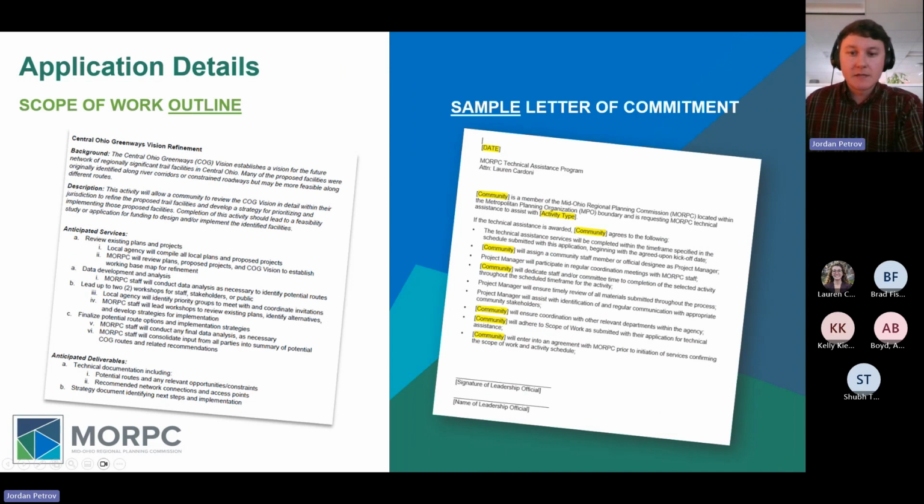So a couple quick notes on those attachments I mentioned. Brief scopes of work are provided in the 2024 program guide for the predetermined activity types. So this kind of serves as a template for you to use, but you want to make sure that you're including additional detail in your submittal that is specific to the service work that you're looking for. And then again, we have a sample letter of commitment available. Feel free to tweak it as makes sense, or to write your own. So this is something that is available to you.